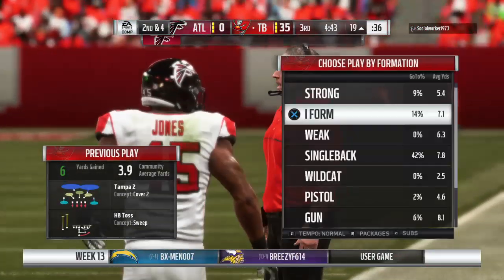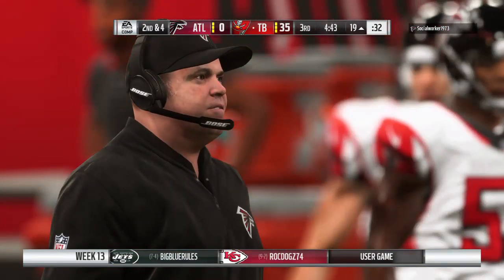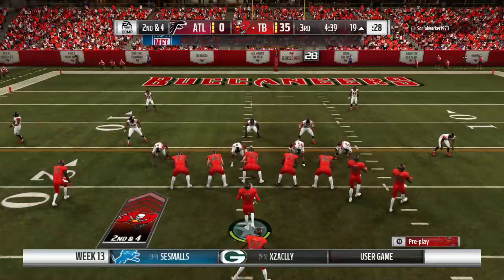He'll get a nice chunk there on the 1st down run, and it's 2nd and 4. 3rd quarter, and you've got the lead. You're not ready to go into that 4-minute offense to close the game out, but a running game can really benefit your team right now.